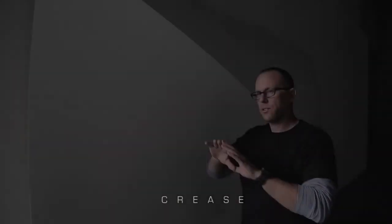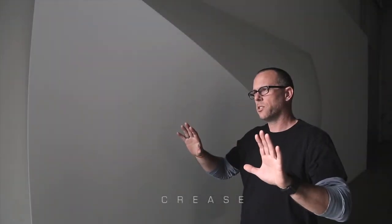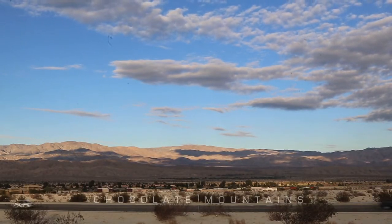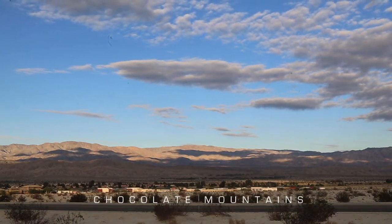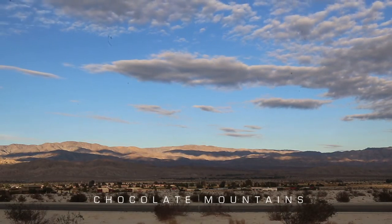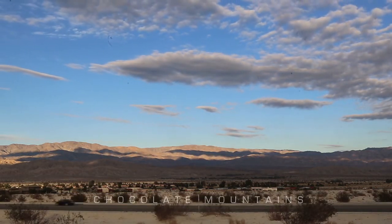This is Crease. It's very much inspired by the changing light conditions out here in the Coachella Valley. Driving to the studio today, you could look out and see the Chocolate Mountains in the distance. It's about 3 o'clock, and you see the shadow moving across those surfaces and how it can change from dark to light in a matter of minutes or over the course of the day, from something that's highly textured and three-dimensional to something entirely two-dimensional in a flat, singular color silhouette. Crease really touches on that subtlety of change in the lighting conditions of the environment.